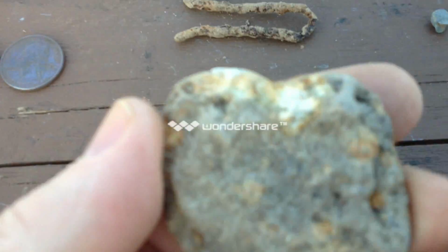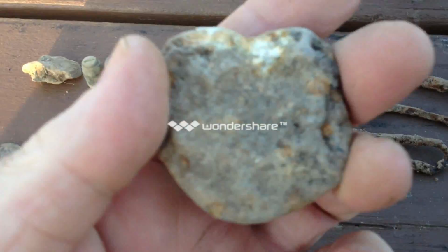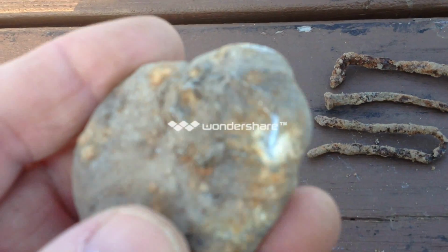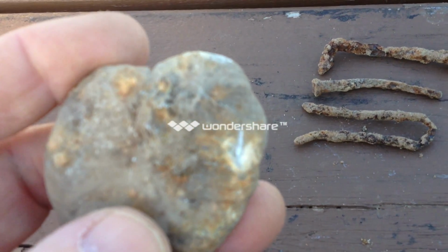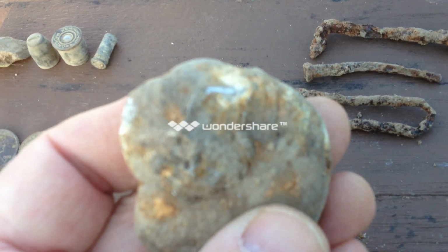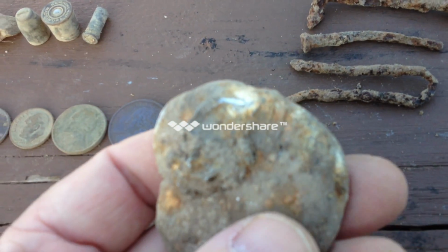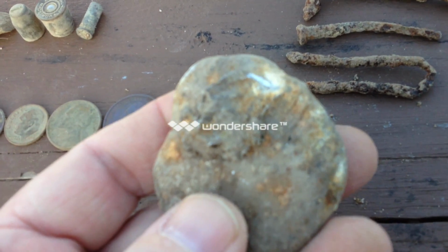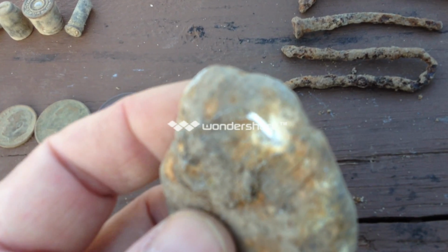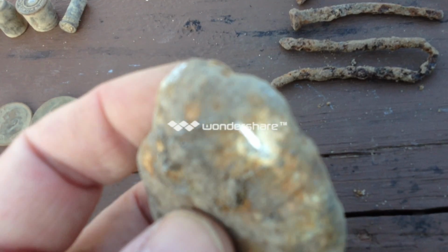And then here's an interesting piece right here. If you look at this, it just looks like a rock. It's hard, but I actually hit this, and you can see there's something metal in there. Now, I can't tell if that's a pull tab that's been sort of stuck to this or what. I'm going to take this home and clean it real well, because you can see that's metal. I don't quite know what that is, but I obviously hit it with the shovel.